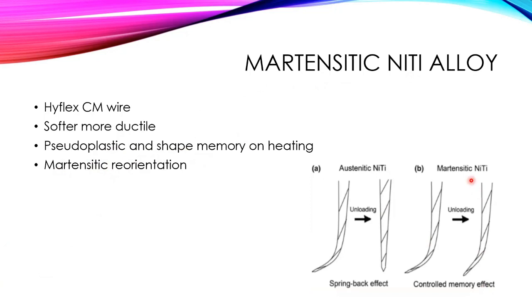What is the difference between a file which is formed in martensite at room temperature and one in austenite phase? It springs back to its normal shape, but it maintains its shape memory, like controlled memory files. If I put it in a curved canal, it may maintain its shape and get converted to the normal shape after heating, when we subject it to heat treatment. What heat treatment? Like if we autoclave a file, it comes back to its normal shape.